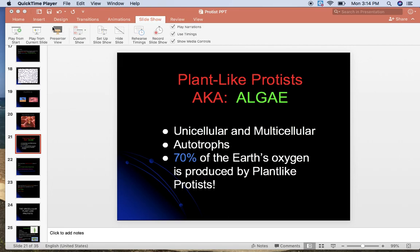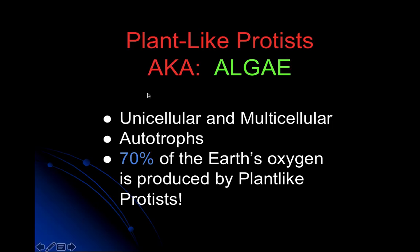Welcome back, everybody. We are going to pick up here and talk about plant-like protists. In general, plant-like protists are all referred to as algae. And you've probably heard the word algae before and maybe thought algae were plants. Well, people did used to think algae were plants, but they're not. They are plant-like protists, so they belong in this kingdom.